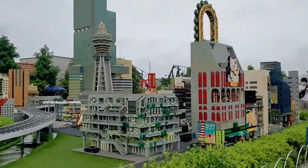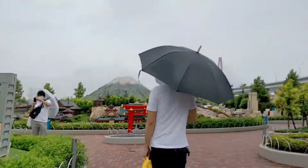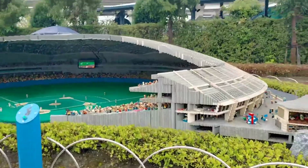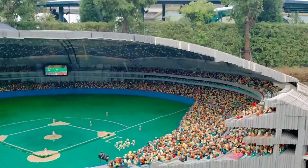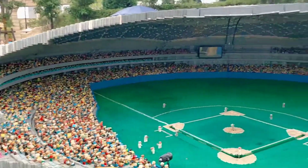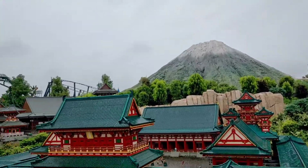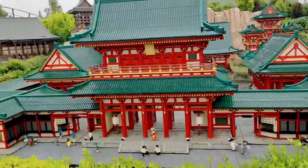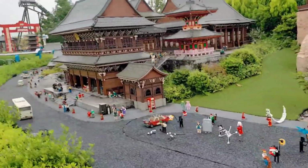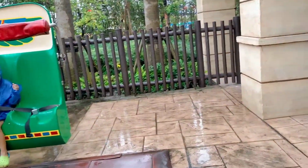Mom, is this like Japan? Yeah, it is Japan. Whoa. Look at this. There's Nagoya Dome. Wow. So cool. Whoa. Have you ever been passed by it? We've seen it already. Pia! Pia! Hello!